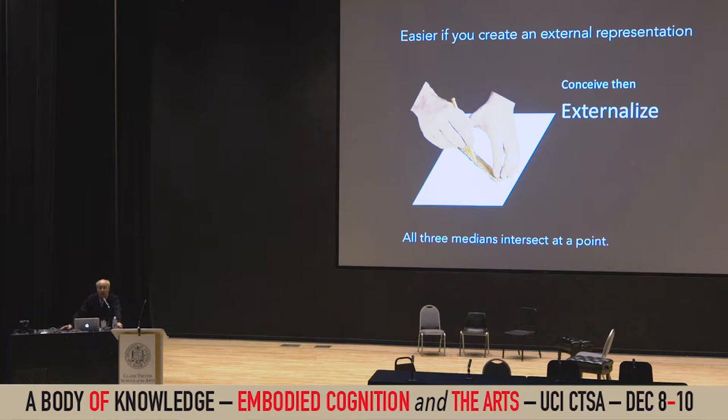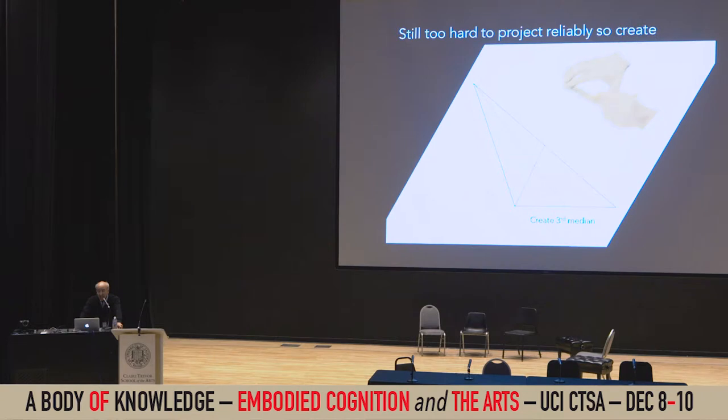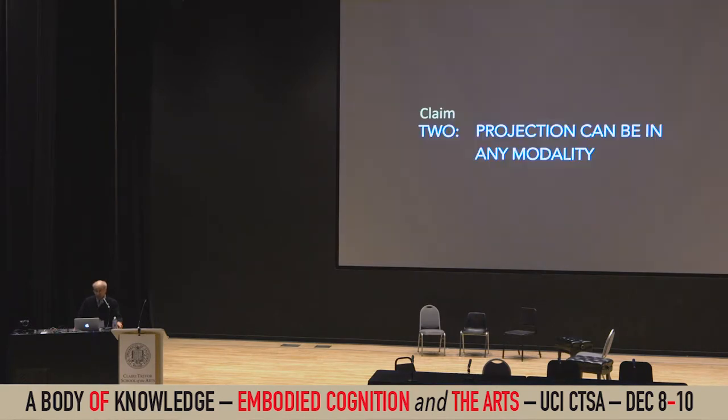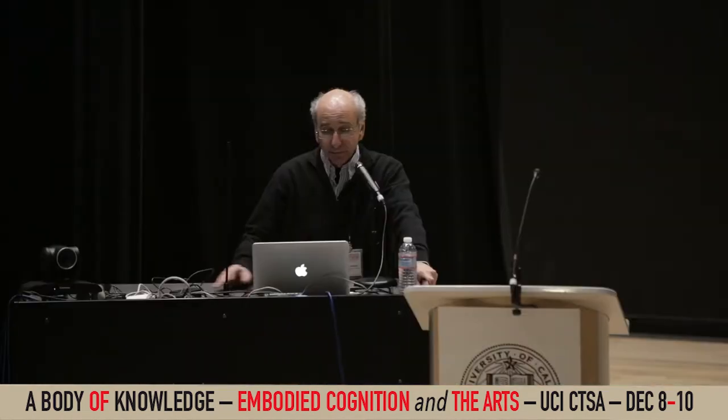So it's much easier if you make an external representation of the triangle, and then having conceived it, you try to do your mental projection of the three medians. But again, you can do two, but the last one is hard, so you go back to check it out. So the first claim is thinking is often interactive, and it involves projecting structure, then creating structure, and this goes around in a loop. First claim. Claim two, projection can be in any modality.